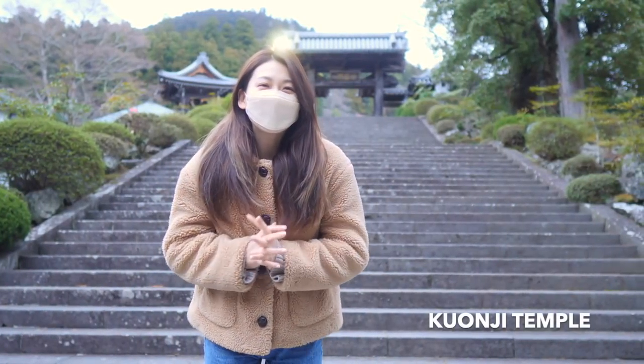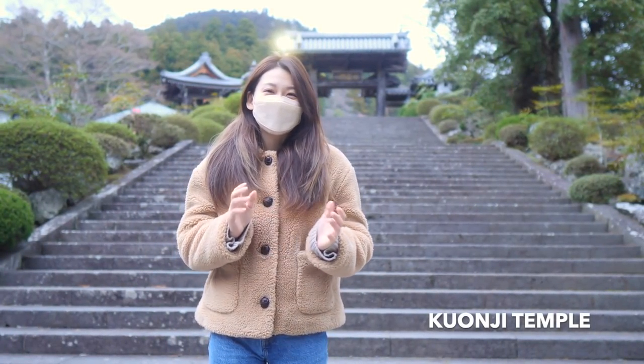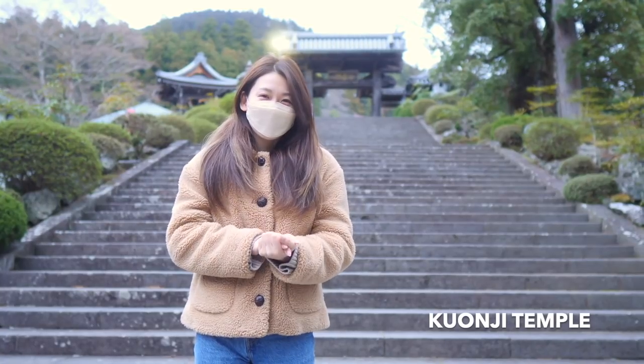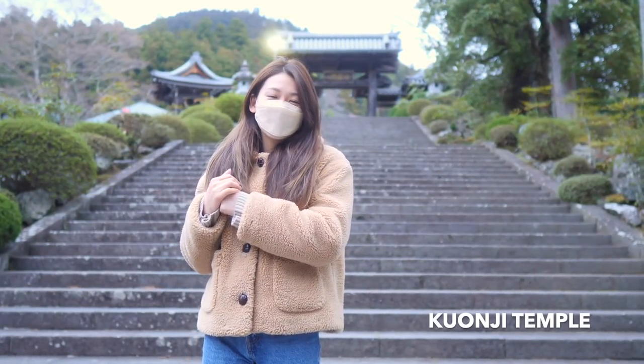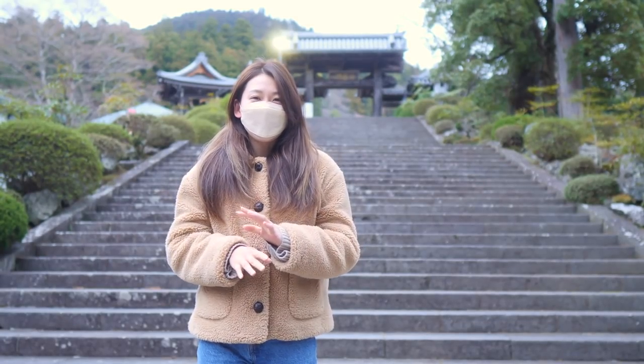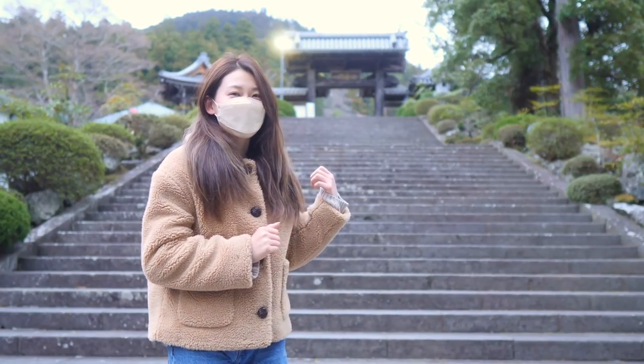Good morning, everyone. So right now it's 6 a.m. and from 6 a.m. every morning for 365 days, they have a morning service here at the temple. So that's what I've woken up for. So don't mind my sleepy face, but let's go because we're a little bit late.